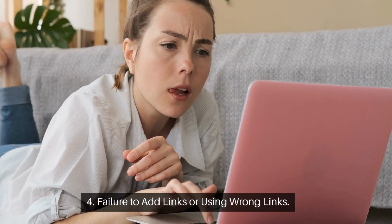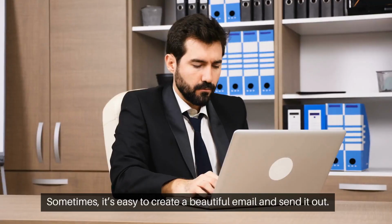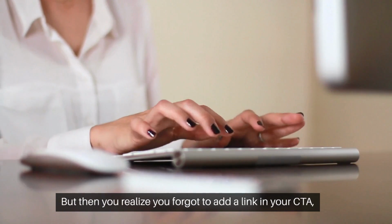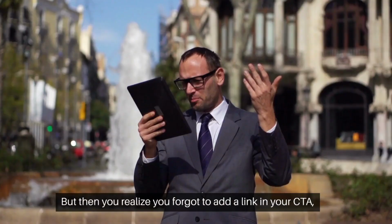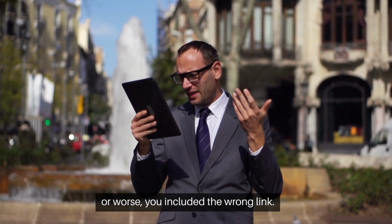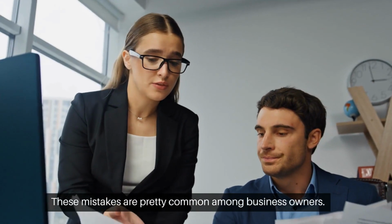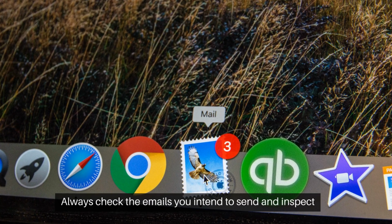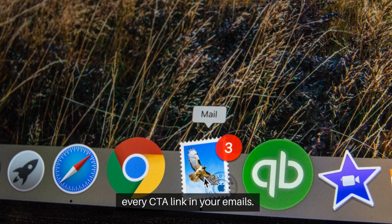4. Failure to add links or using wrong links. Sometimes it's easy to create a beautiful email and send it out, but then you realize you forgot to add a link in your CTA, or worse, you included the wrong link. These mistakes are pretty common among business owners. Always check the emails you intend to send and inspect every CTA link in your emails.